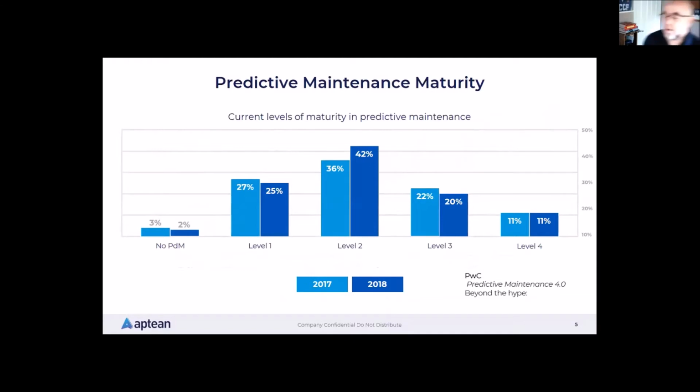But how are other people doing? So in this PwC study on predictive maintenance maturity, companies are really spread out across this range. Just to be clear what these levels mean at PwC: level 1 is visual inspections, so we have no PdM, then we have visual inspections. Level 2 is instrument inspections. Level 3 becomes real-time condition monitoring. And then level 4 includes alerts based on predictive techniques. And you can see that it stays pretty level over a couple of years' span.